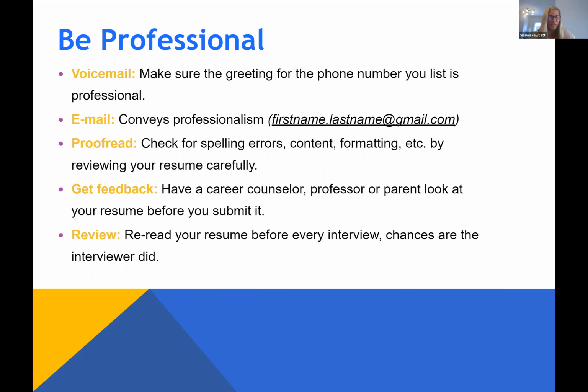I do that myself. I kind of screen phone calls. But if you are applying for jobs, it's really important that you're able to answer the phone, but do so in a professional way. So you're not answering it with laughter, or if it's a really loud setting, you want to make sure that you're in a calm environment. If you're not, then let it go to voicemail, but you do want to make sure that voicemail greeting is going to be professional.